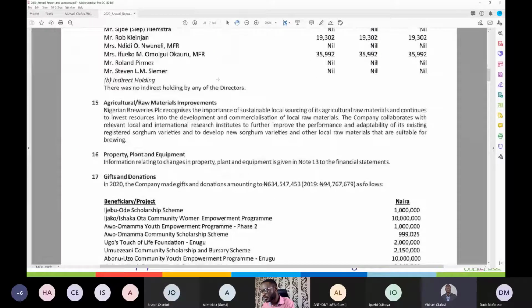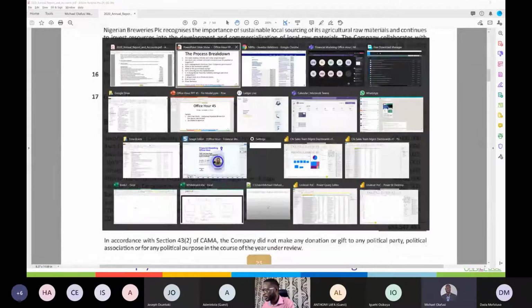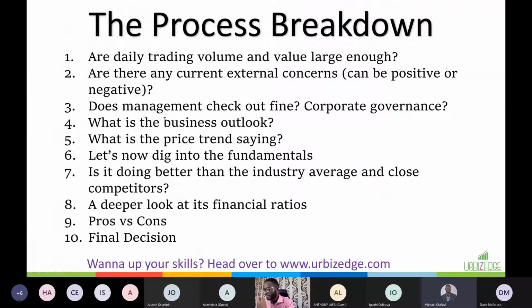I'm just going to say nothing bad, but it's good to read it to have an idea, because by law they must disclose every significant thing. If they were fined, they must disclose it. If there is a big concern, they must disclose it. When the parent company divested from Nigerian Breweries, they had to announce. So those are the kind of things you don't want to miss. So it's always good to read that.